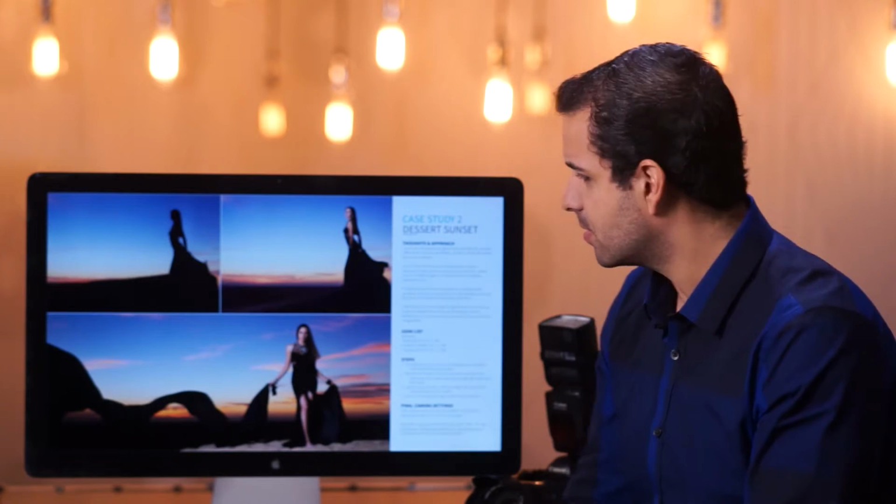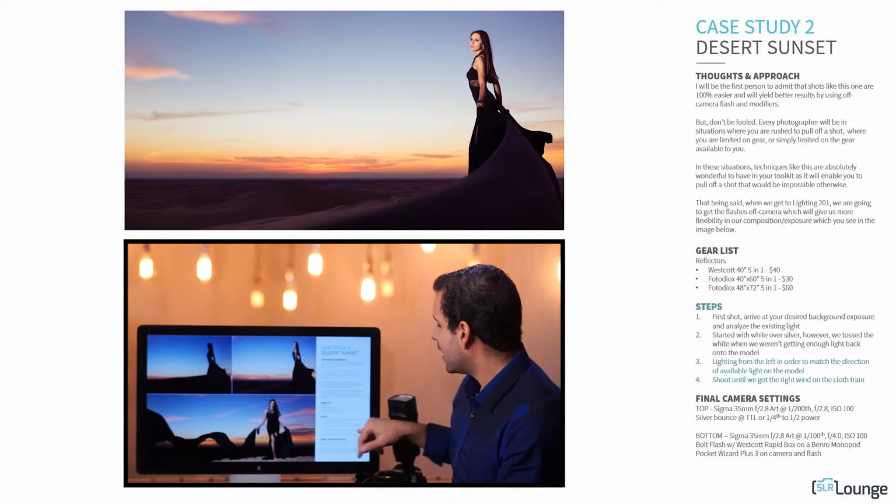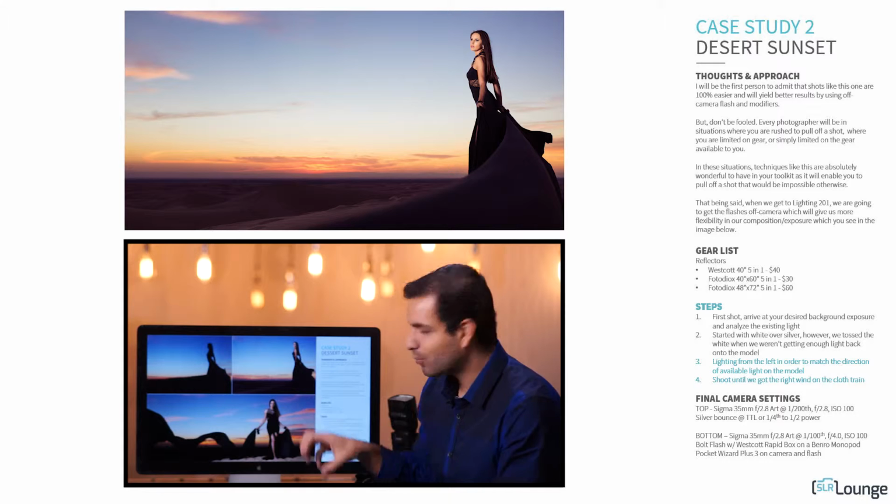Okay. So once we get this, we have our lighting from the left so that we match the direction of that available light with the silver. And then basically we're shooting until we got the cloth with the right wind on it.